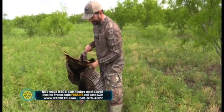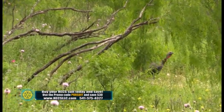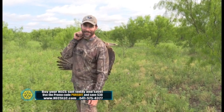Well, we got her done. What time is it, like noon? It's 12 o'clock. We finally got this thing handled. He was leaving the pack, but he snuck on in and we took care of it with a little 20 gauge down in Texas.